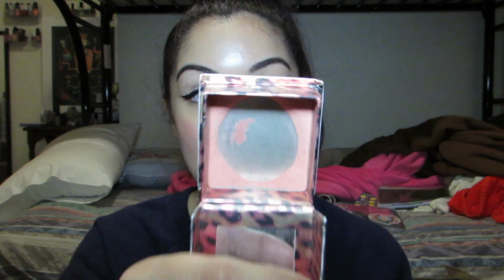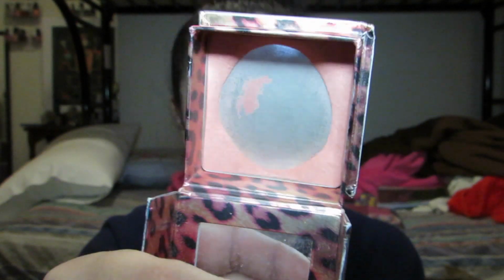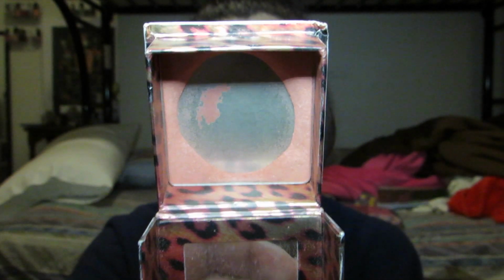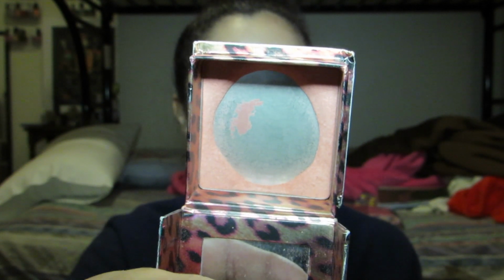One of them is the Coralista blush from Benefit, and I have to say, I have used a lot. If you remember my first video, it had a hole in the middle. I did hit pan, but it didn't look like this. I am very close to finishing this. I just had to hit the corners, and then I'm good.